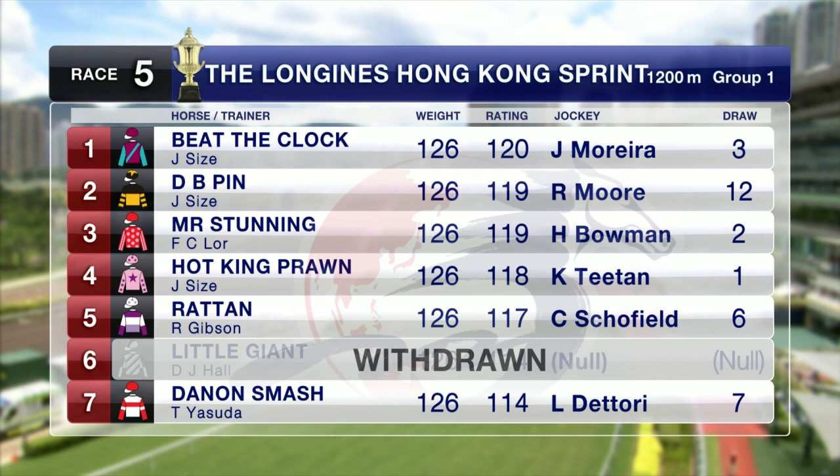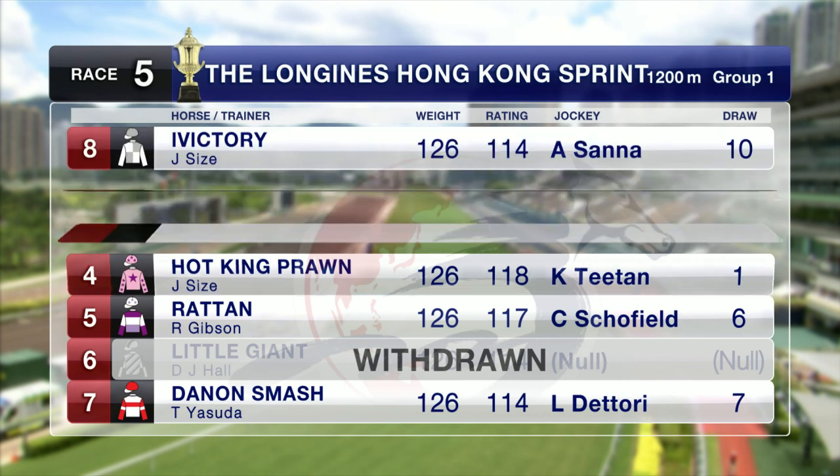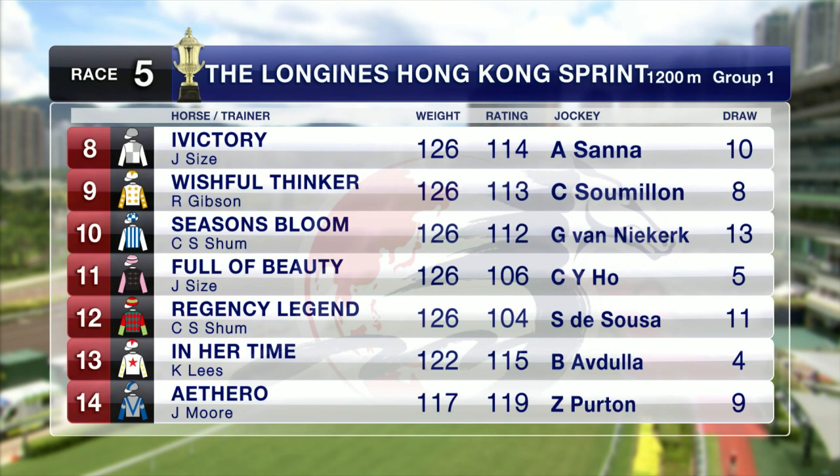He's drawn well, barrier 2, recent form fair. Beat the Clock's also drawn nicely. A poor draw again for DB Pin. Hot King Prawn in 1. Ratton, Dannon Smash, the Japanese visitor, drawn 7. I Victory, Wishful Thinker, Seasons Bloom. Full of Beauty has copped a beauty of a draw, gate number 5 after a ripping run leading in.